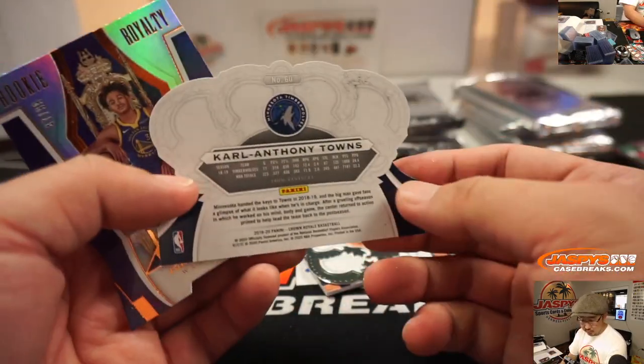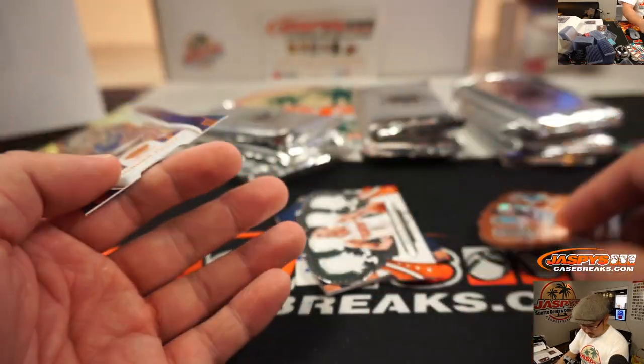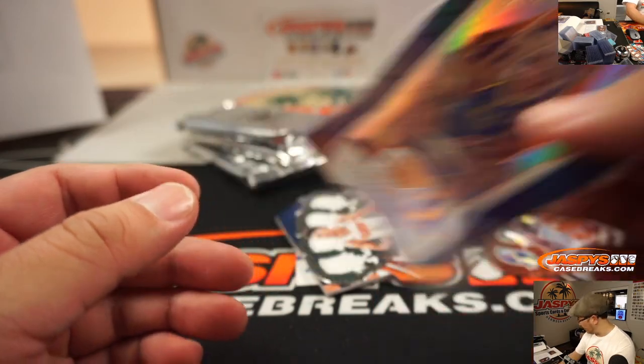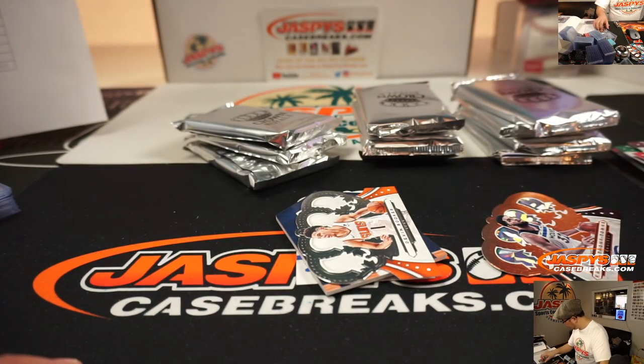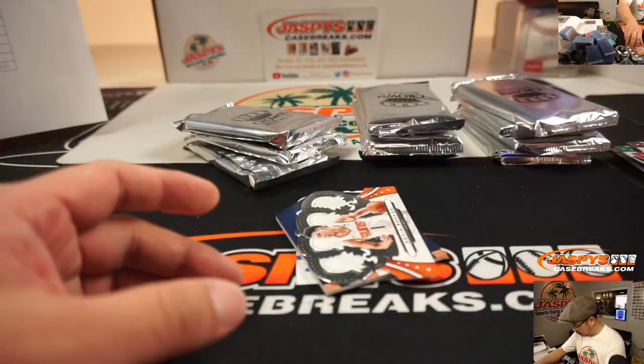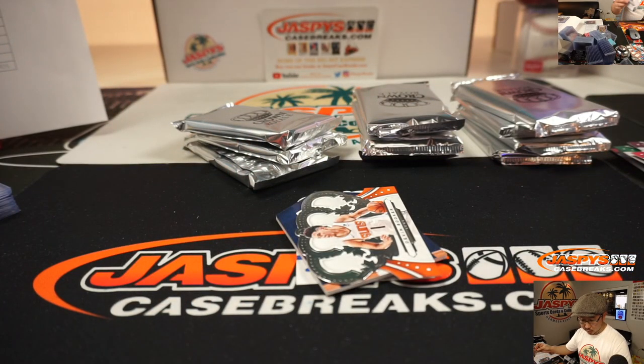Karl Anthony Towns and Jordan Poole, Golden State Warriors. Warriors 7, Danny Connell. And Karl Anthony Towns Timberwolves, that'll be part of that number block or non-numbered randomizer. Winner take all on those.